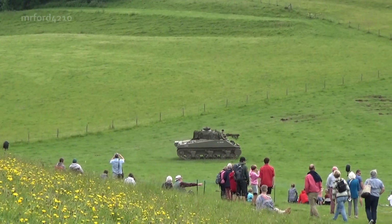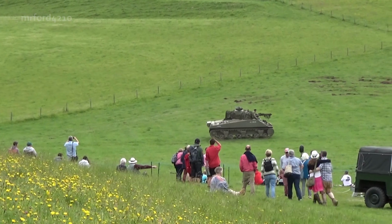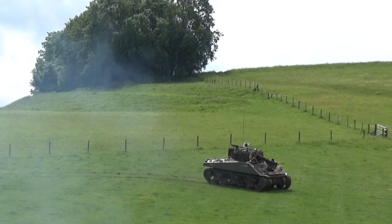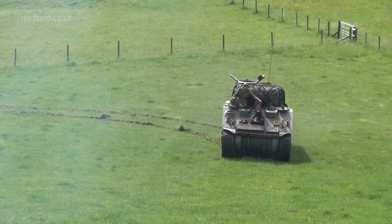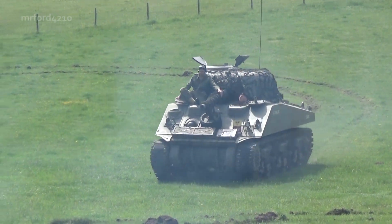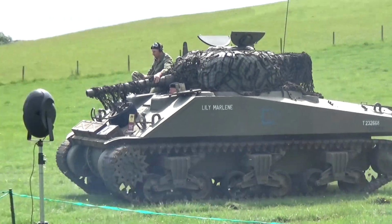That suspension is copied off an American design, the twisted suspension, which the Brits use as well on their cruiser tanks. See, there's the rolling suspension, and the tracks are very different. And of course the Sherman is the first tank in the world to have rubber pads on its tracks. And that reduces the track noise. Look at the smoke of that T-34. And it also reduces friction on the tracks.